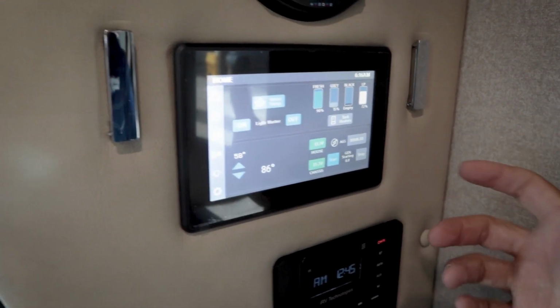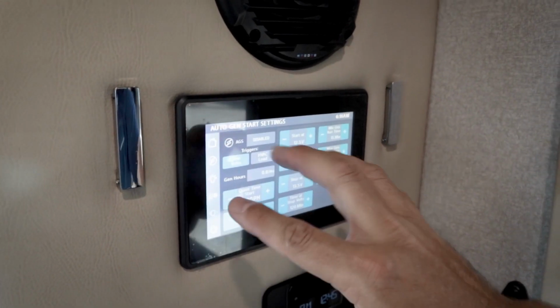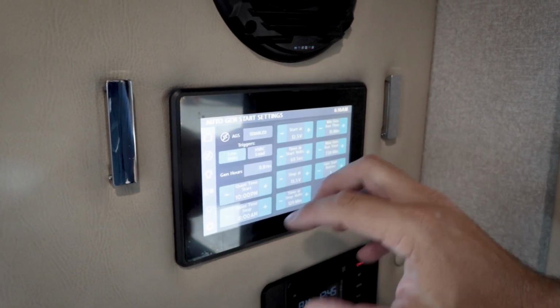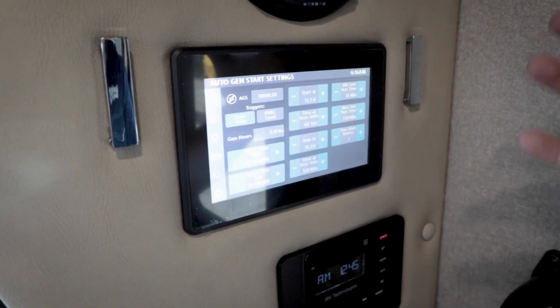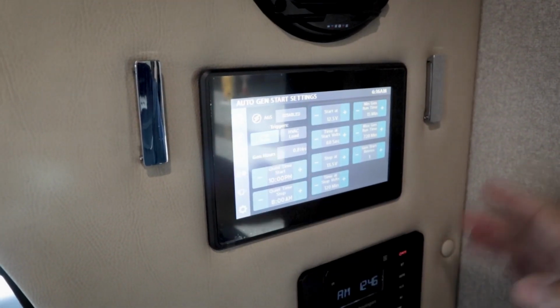Right there. There you go. Very quiet generator. So this here is an automatic gen start. People love this because you can schedule times for your generator to start and turn off and to run as many times as you need.